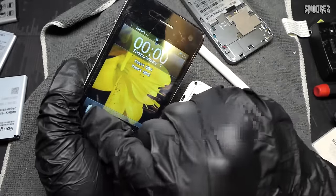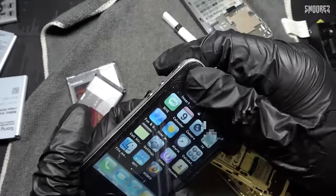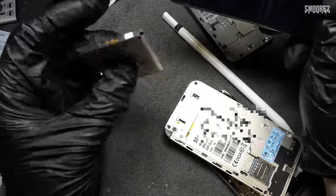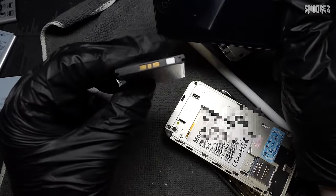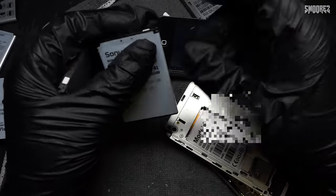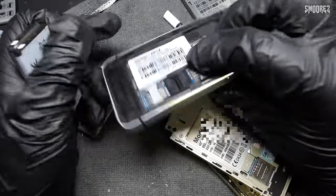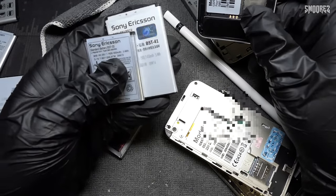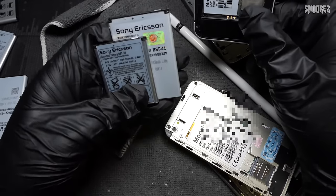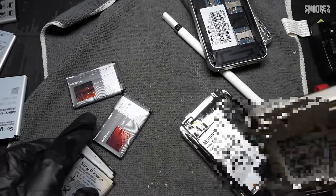Shall we do that again? Realistic sound effects. A1. The Sony Ericsson battery is actually a great alternative, a universal alternative. It is only 950 milliamp hours, but then they made a bigger one, and it's exactly the same. So yeah, if you get a phone like this, just grab a Sony Ericsson BST41 or a BST33 and just poke them in there and you should be good to go. Well, majority of the time anyways.